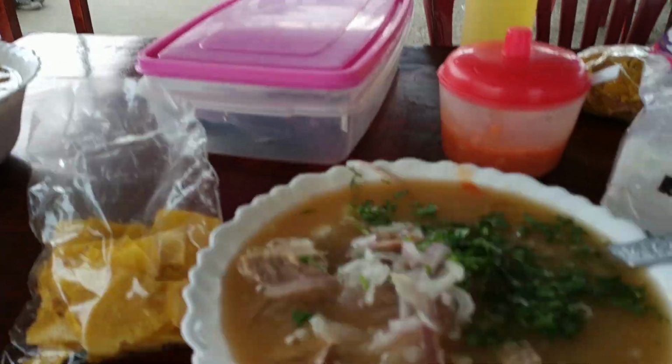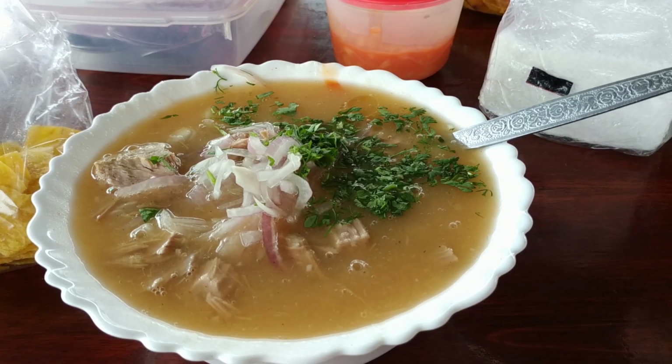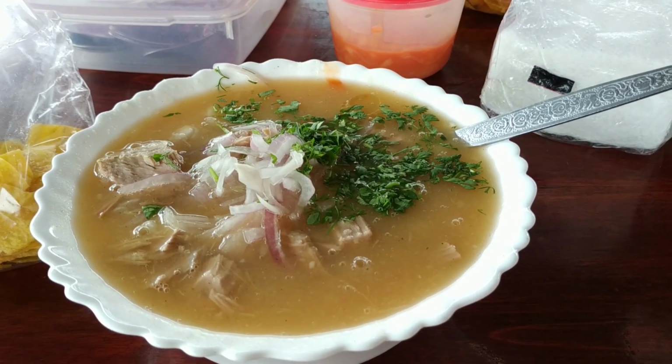Of course, it's best served next to the ocean, but you'll find it all across Ecuador. If you're in Ecuador, there's really no excuse not to try this dish. Unless you're allergic to something in it, maybe.